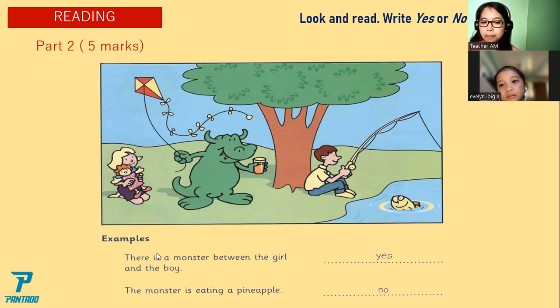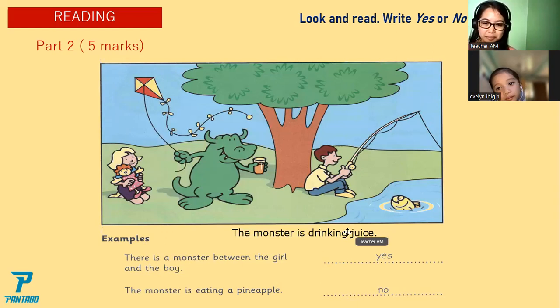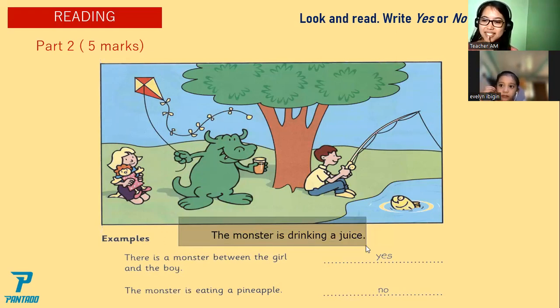Okay, the second example. Let's read. The monster is eating a pineapple. Look at the monster. Is it eating a pineapple? Yes or no? No. Great job. What is the monster doing? It's juice. Yes. Juice. Great job. Can you please say the monster is drinking juice? Okay, one more. The monster is drinking a juice. A juice. Very good. Okay, so now it's your turn.